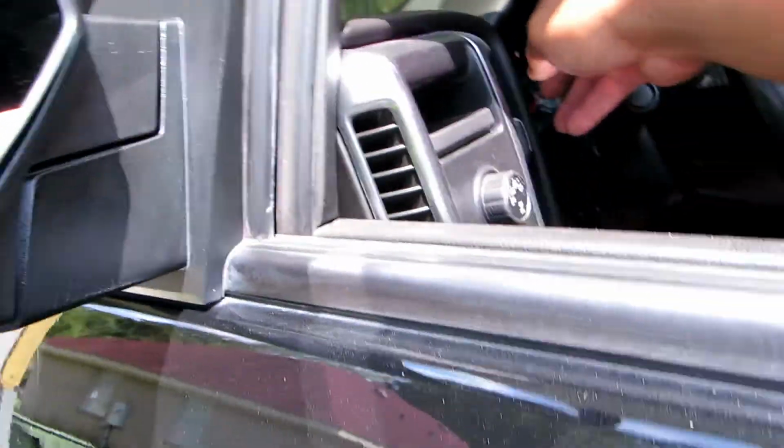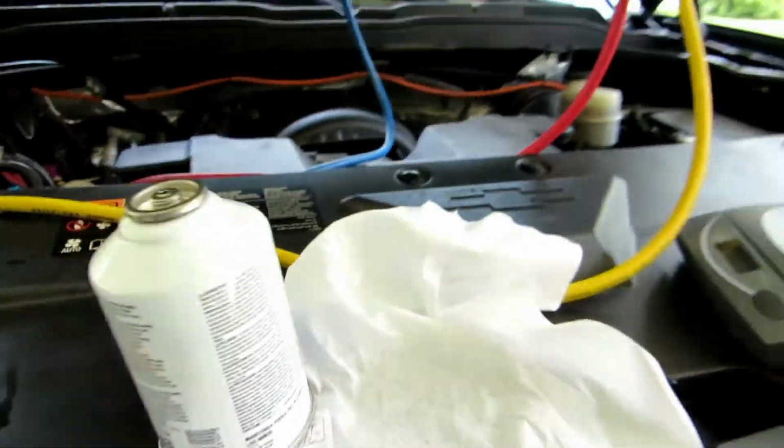Let me go see something right quick. Yeah, we got cold air coming down now. Oh, this was an ass whooping here.